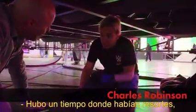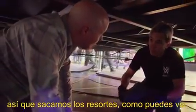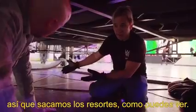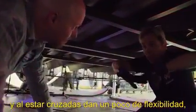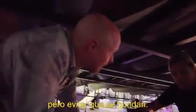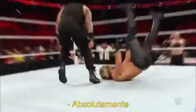There was a time when the wrestling rings had springs, but because the ring was too stiff, what we've done, we've taken the spring out, as you can see. No springs under here, guys. None at all. So as you can see, there's steel beams that are crossed, and that gives a little bit of flex. That's what prevents the guys from getting injured. And you can't fake gravity at all, guys. I mean, you're going to hit that ground hard.